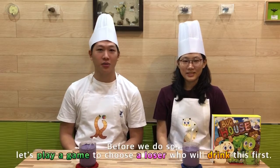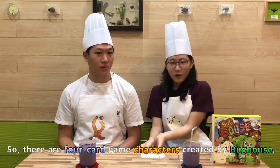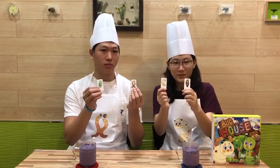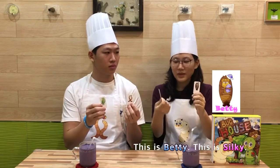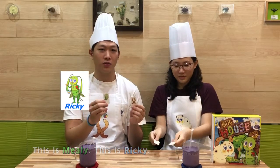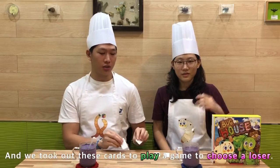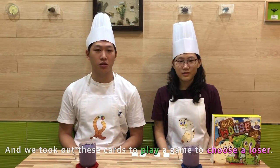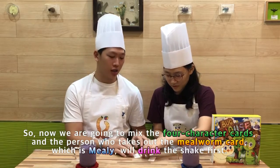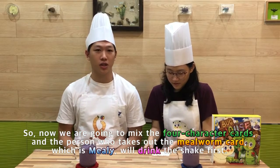Before we do so, let's play a game to choose a loser who will drink this first. So there are 4 card game characters created by Buckhouse. This is Betty, this is Silky, this is Mealy, and this is Ricky. And all these 4 character cards are in this cardboard game. And we took out these cards to play a game to choose a loser. So now we're going to mix the 4 character cards, and the person who takes out the mealworm card, which was Mealy, will drink the shake first.